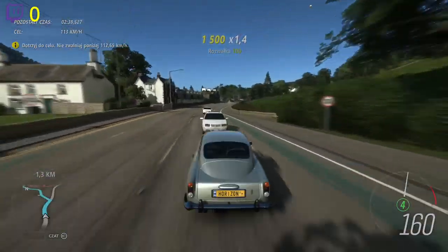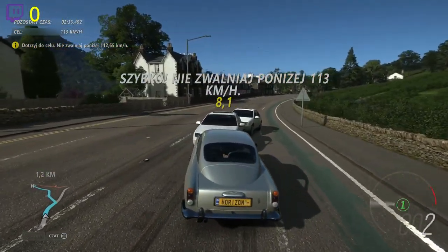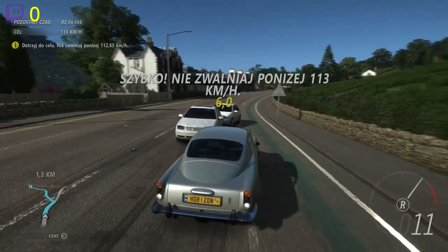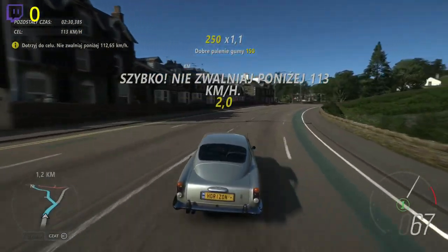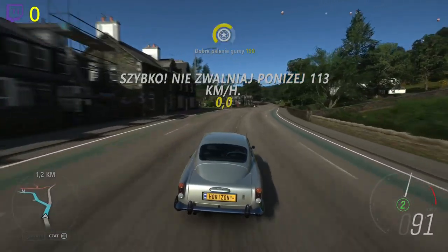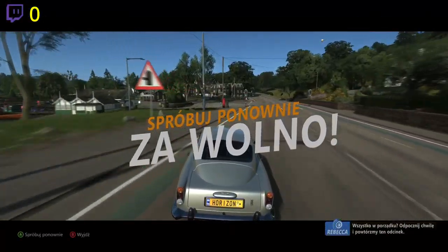In 200 meters, turn left. Are you all right? Take a moment, then let's do that bit again.